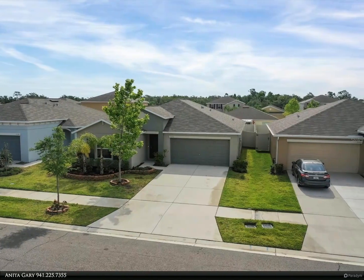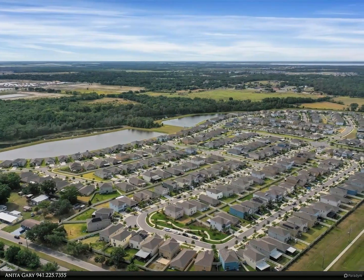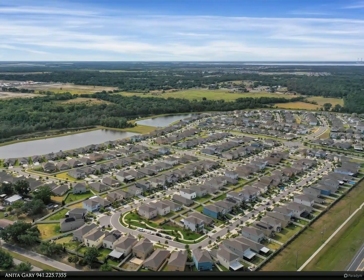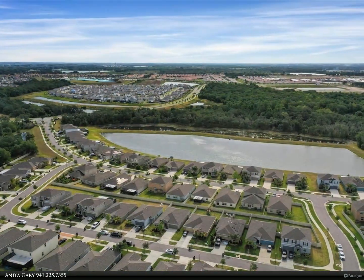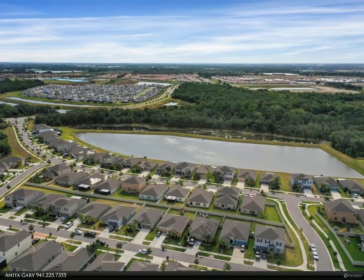The amenities include a fitness room, tot lot, a community swimming pool, pickle and bocce ball, natural trails and a community clubhouse. Visit nearby the beaches, downtown Tampa and St. Petersburg for 3 professional sports teams.